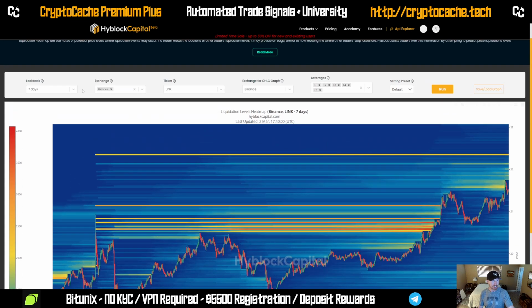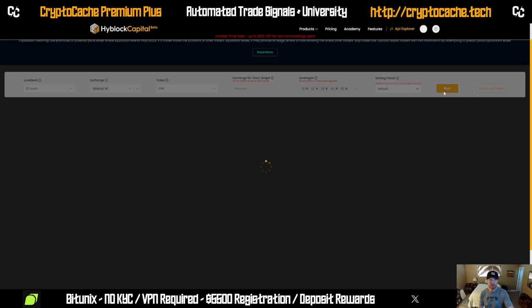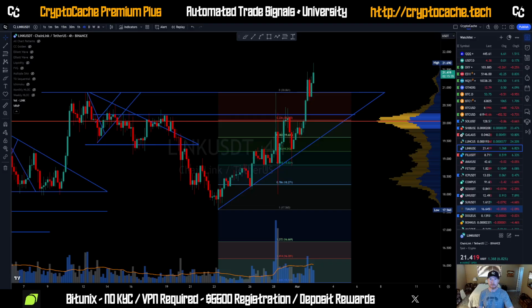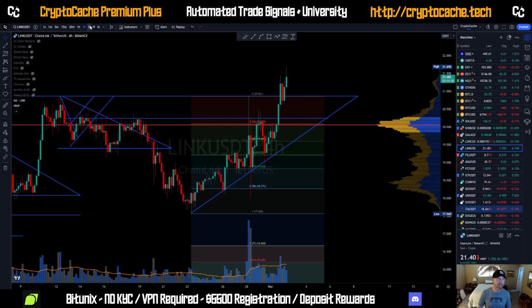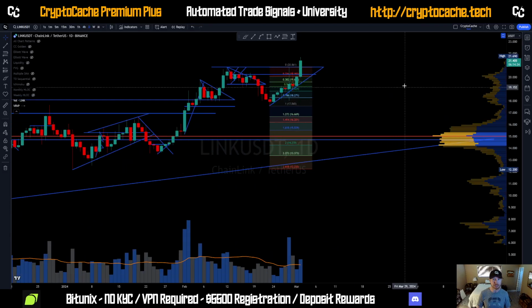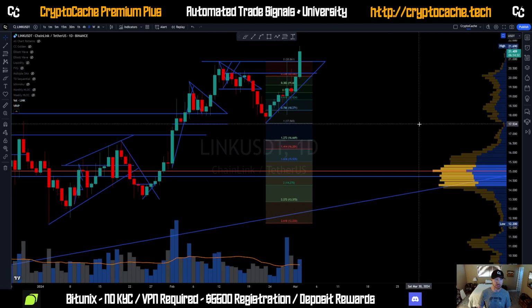Again, this is the last 7 days. If we look at the last 12 hours, it probably tells us a slightly different story. Again, we got this liquidation level at $21.60. A little bit of longs and shorts above and below the price action here. Okay? So taking a look here at the daily, let's work our way down, see what's going on, and we'll explain why this coin has tremendous potential and is looking very strong.